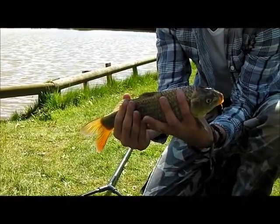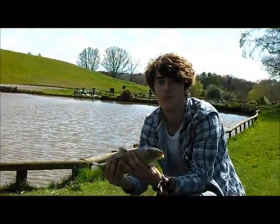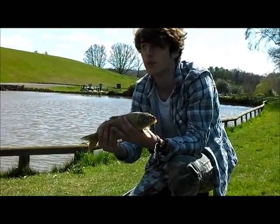I think we just caught a ghost fish, but Merlin's not here to specify. It's quite a nice one. Julius Reed, what is it? Second fish of the day?